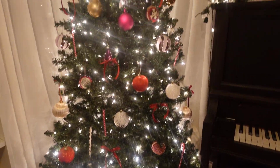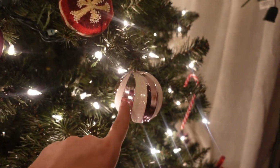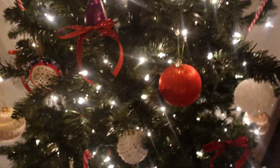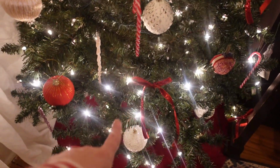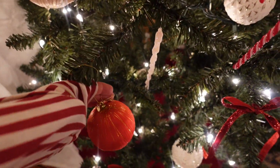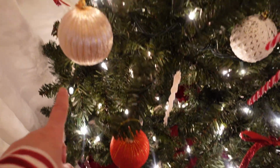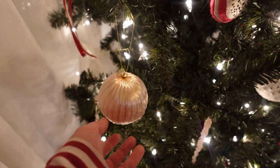I already showed you the tree, but my friend made these ornaments. These are from Walmart. It's just a kit. I think these also might be from Walmart. The ribbon is from Winners. It's so cute. Also, were you dirty? I don't know. These are also from the Canvas Jillian Harris collab. Satin thread ornaments also give me nostalgic Christmas vibes.